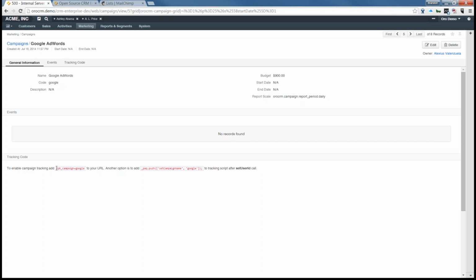We do that through the use of either URL parameters or through code that can be embedded on specific landing pages that can then interact with that tracking code that's already on the site.